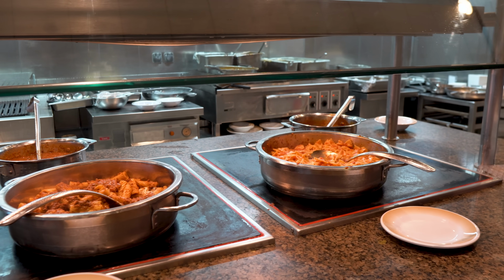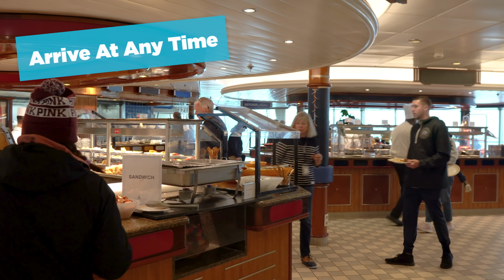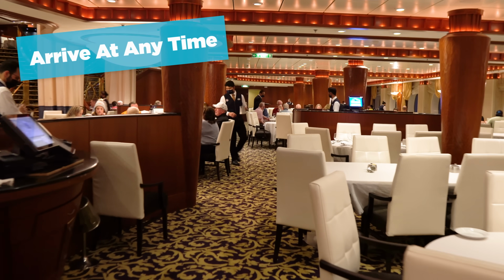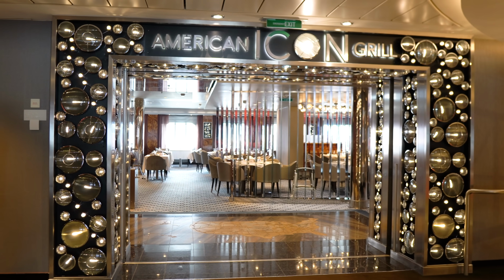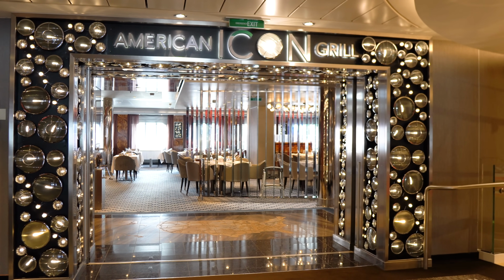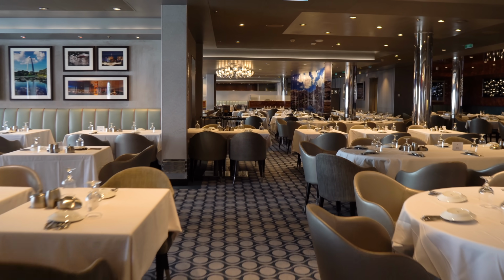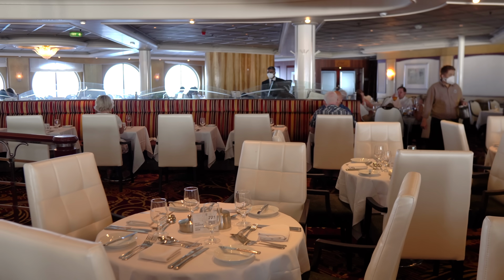Another compelling reason for the Windjammer over the dining room is you can arrive whenever you want. The main dining room has strict schedules and times you can go there, because even if you select the My Time dining option in the dining room, which allows you to show up at any time during dinner hours, you may still encounter a long line to wait for a table to open up. For passengers who need more flexibility in dining times, dinner in the main dining room can be too structured.